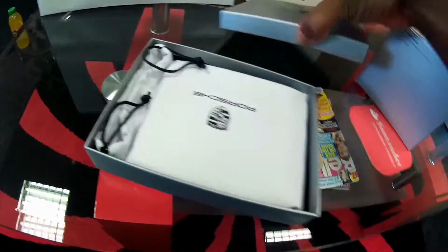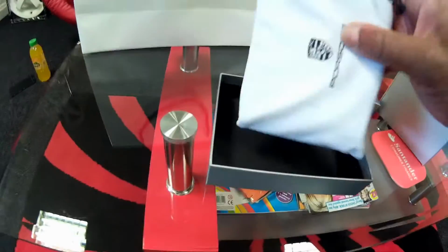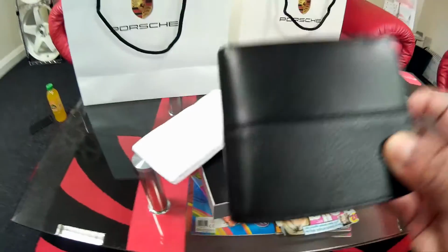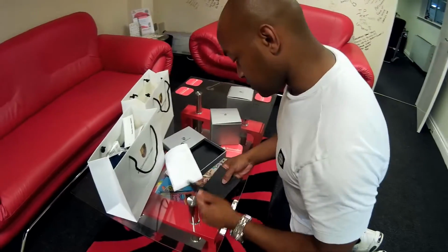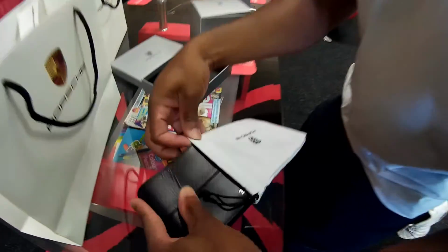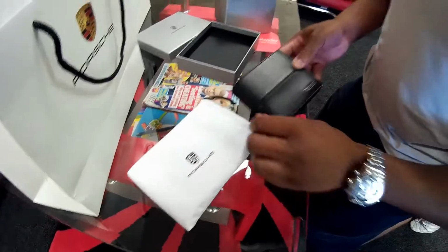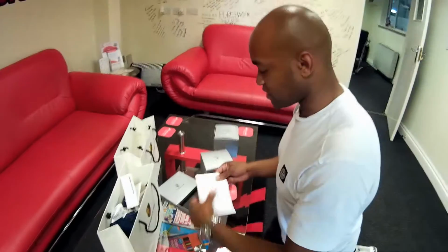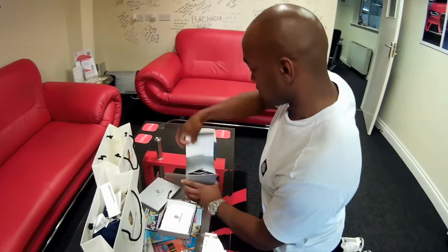This first one has obviously been taken out. Let's have a look, see what it is. It looks like a wallet. Let's have a look. So we've got a Porsche wallet here. Yep, that looks pretty cool. It's slim, but it's very nice, and it might smell of leather. Let's have a look. Yes, it does, but it doesn't actually. I'm just lying. Right, so what's this?